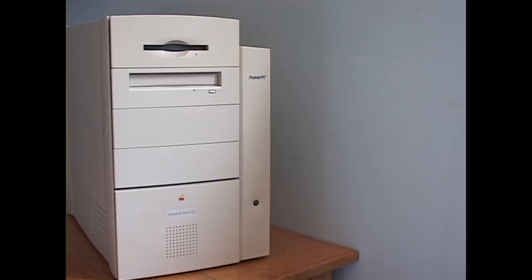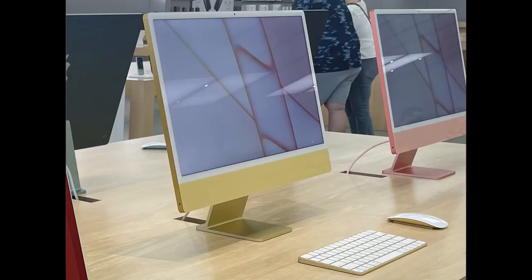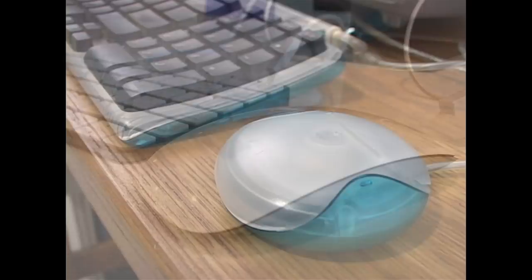As I was working on this video, Apple released the 2021 M1 iMacs in 7 colors. Finally something new, yet based on an old iMac concept. Nice. At least they learned the lesson from my mom and provided a plain model this time around. And this time offering the banana color. Looks more gold though, doesn't it? More gold! Color matched accessories, same as the 90s iMacs.